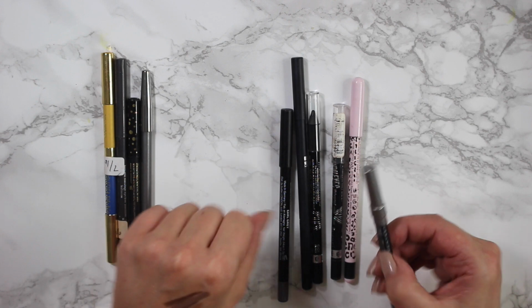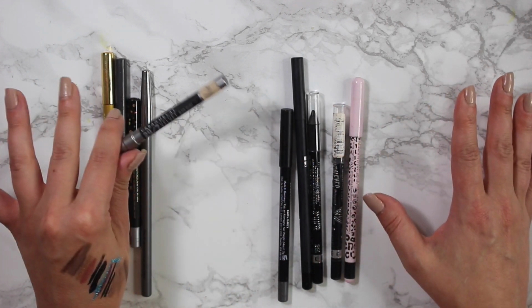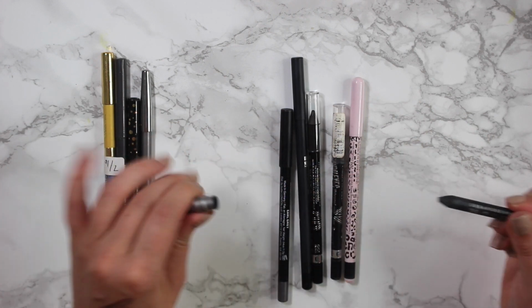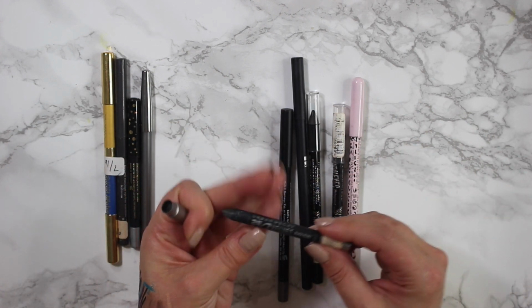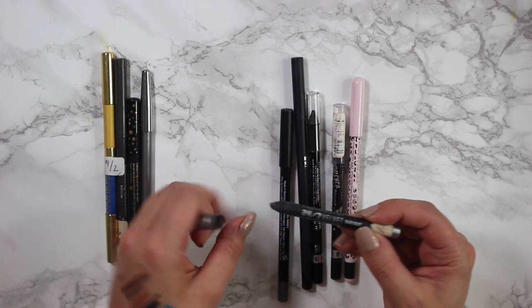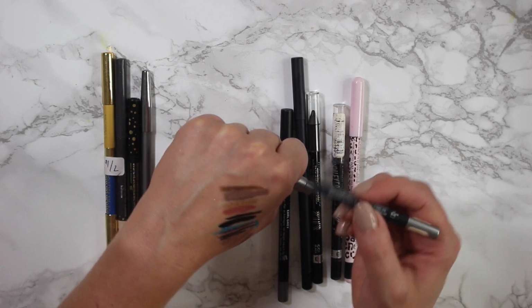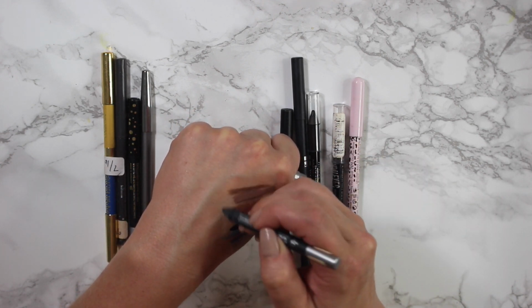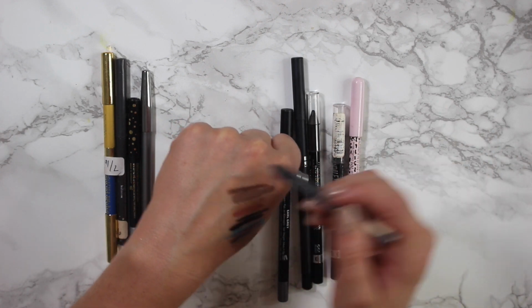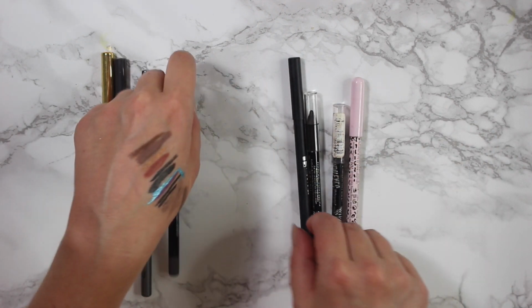Now let's go ahead and swatch these guys for you and try and pick out one or maybe two of the blacks. This one I used quite a bit of. It is from Urban Decay. It's the 24/7 Glide On Pencil. Let's see what's going to work for you. Okay, this one, like I said, it's old. I can't even get a swatch out of that. All right, trash. Well, that makes it super easy.